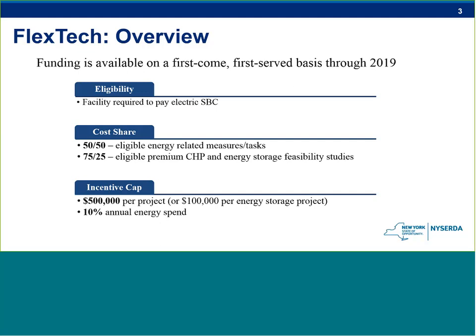And for most energy storage-focused feasibility studies, NYSERDA will contribute up to 75% of the eligible study costs, up to $100,000 based on an approved scope of work. Please note that energy study work started prior to NYSERDA's receipt of an application is ineligible for funding.